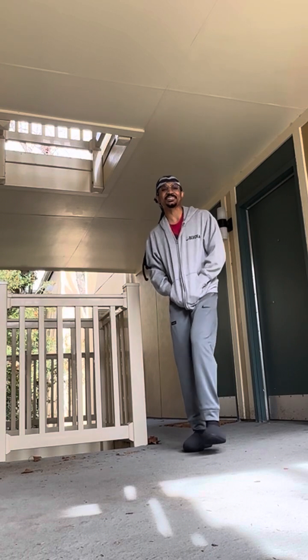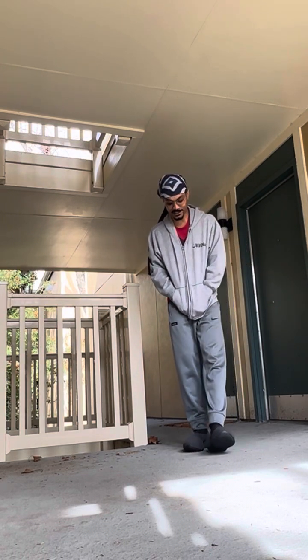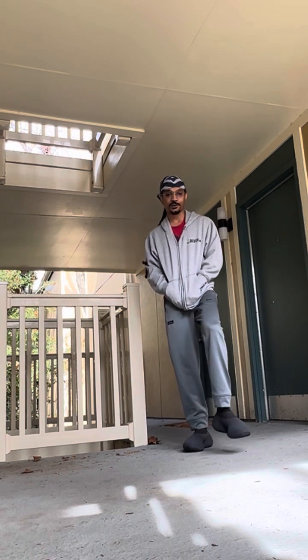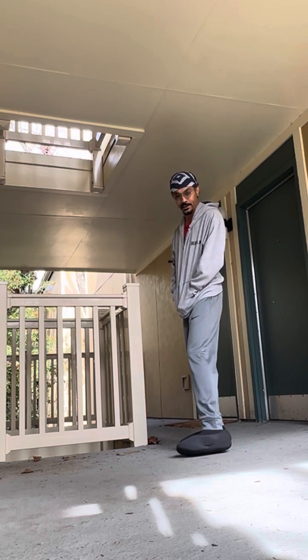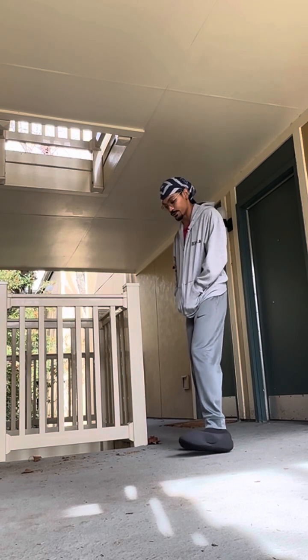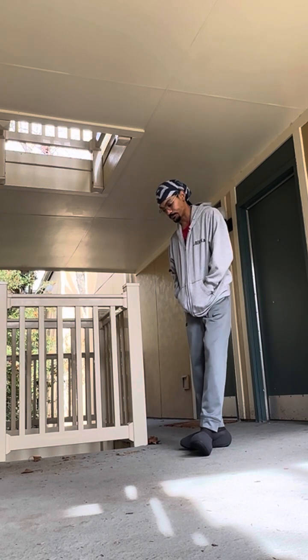I'm doing a little review of the Yeezy, the Yeezy. I looked down at my knees, but here we are. The Yeezy foam knit runner. I'll say it's not a total bust. It's definitely a cool shoe.